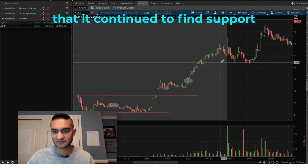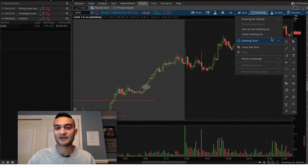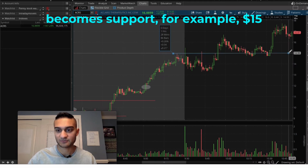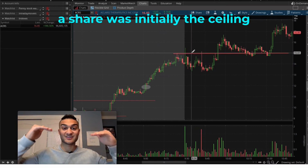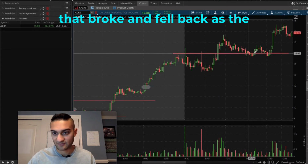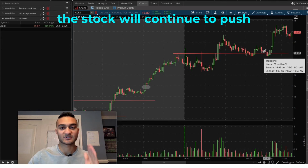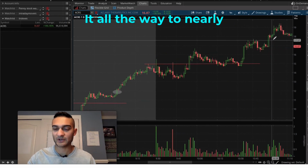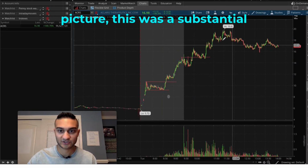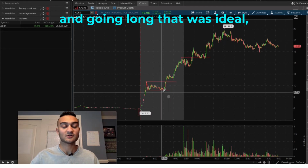After that, it continued to find support and push up. And what I mean by a bullish stock is when the resistance becomes support. For example, $15 a share was initially the ceiling, which is the resistance, and when that broke and fell back as the support, that is very bullish, aka the stock will continue to push up as it did all the way to nearly $20 a share. So in the big picture, this was a substantial move up. So if you were buying and going long, that was ideal.